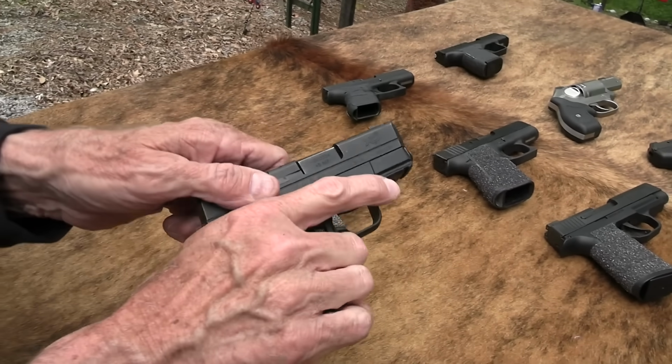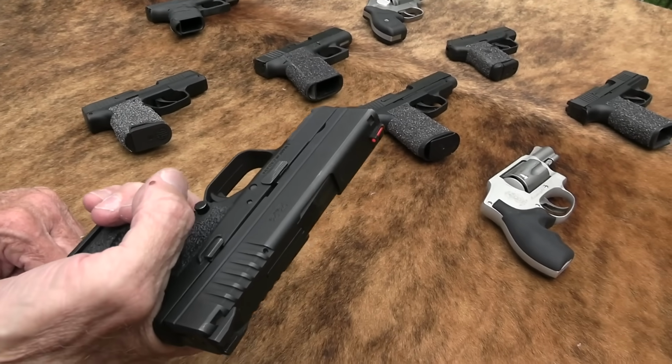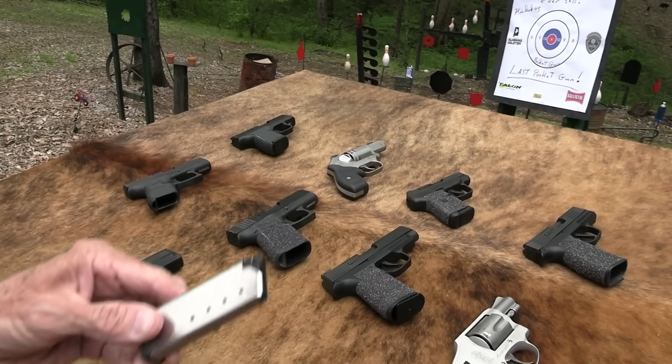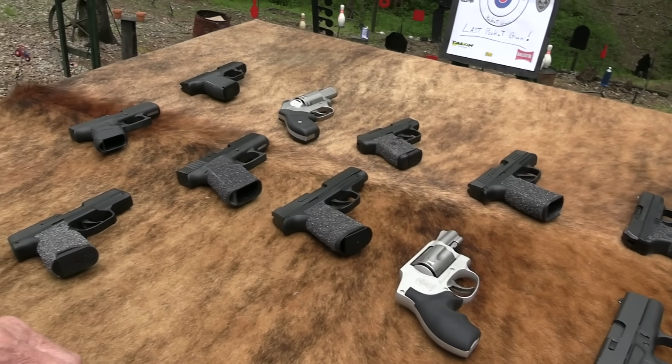Okay, this guy, I'm looking for ones to maybe eliminate from the finalists. The good old XDS is a great gun. If I feel like I've just got to have a 45 with just a few rounds, like 5, yeah, I still might dig it out sometime. So let's put it over there.